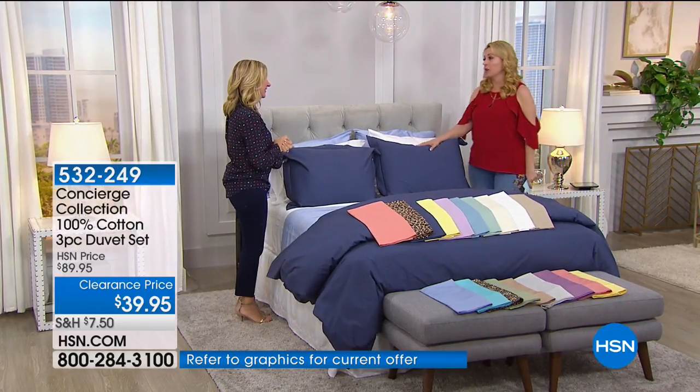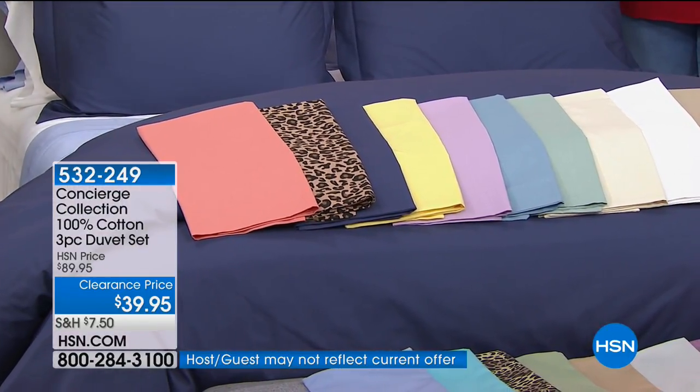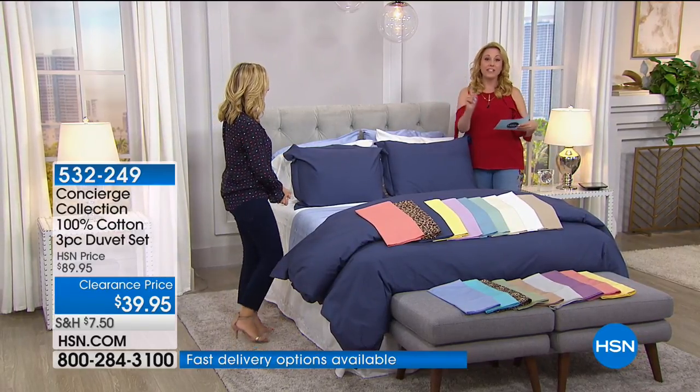Exactly. Speaking of which, one of the things you have to buy is bedding. Yes, and this is a great item for sure. So, three-piece duvet set, wait for it, $39.95. We love clearance. This one is $50 off.